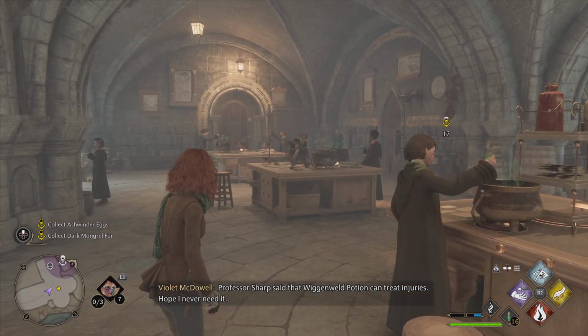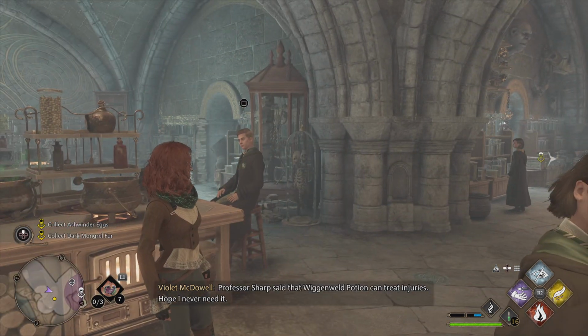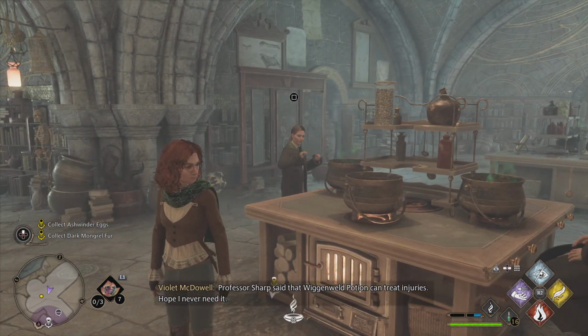Professor Sharp said that Wiggenweld potion can treat injuries. Hope I never need it.